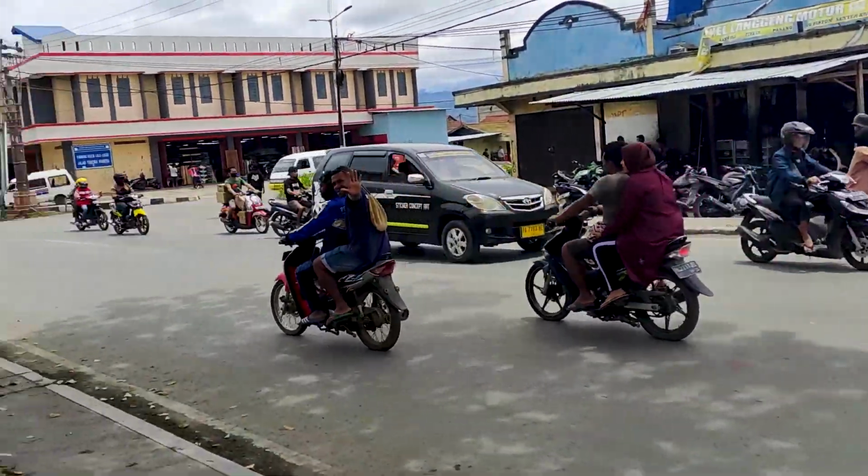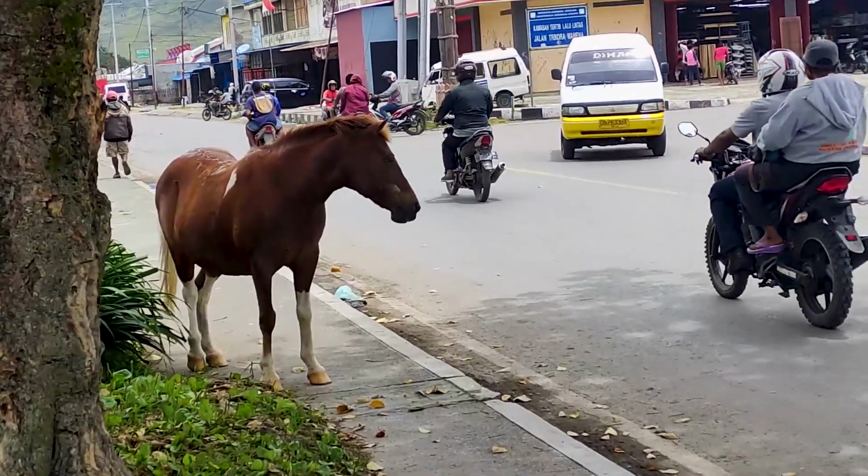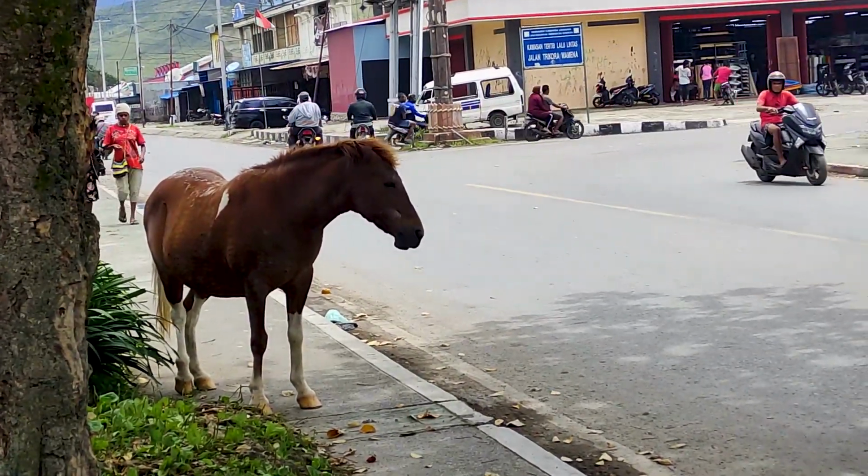There's even little horses that randomly roam the streets. The story I've heard about these horses is that there was a missionary that had a few daughters and he flew them up into PaPa, and unfortunately he had an accident, a plane accident, and he ended up passing away, and then the horses were just released into PaPa and now they just roam the streets.